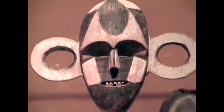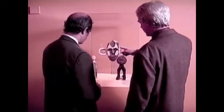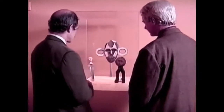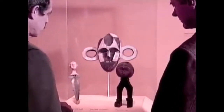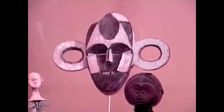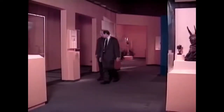Masks like this one were meant to intimidate enemies in battle. The Boa stopped making them when it became clear the magic didn't work. Didn't work against whom, you might ask? Against us Westerners. From about 1880 on, it became very clear that masks were not a good protection against machine gun bullets.